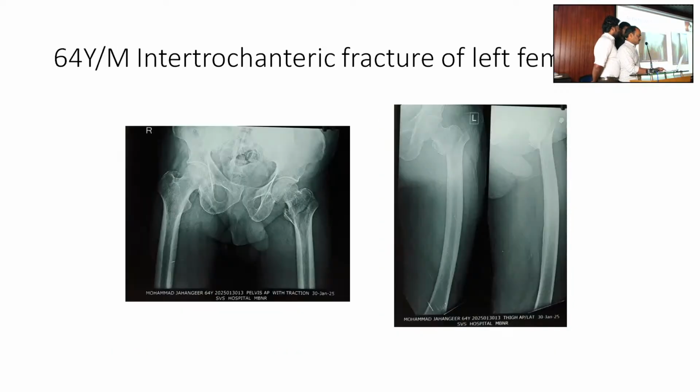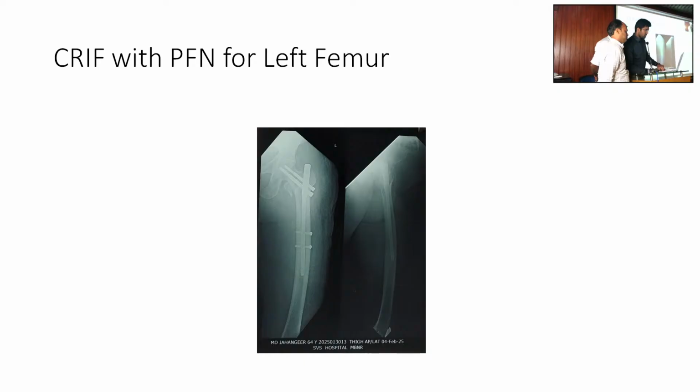Next. 64 years male with intertrochanteric fracture of left femur, sir. It's Boyd Griffin type 1, sir. We have done closed reduction internal fixation with PFN for left femur, sir.